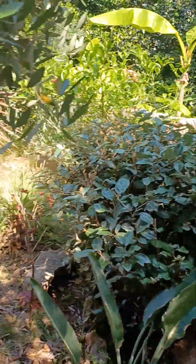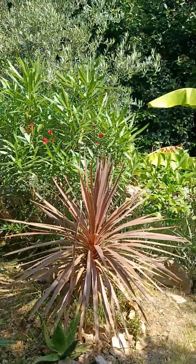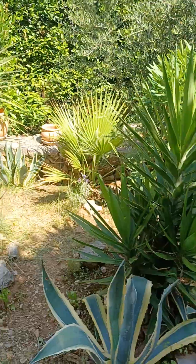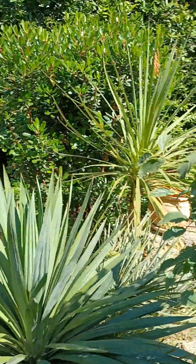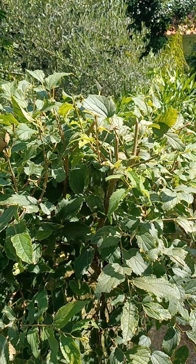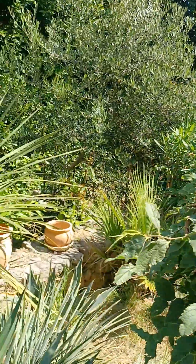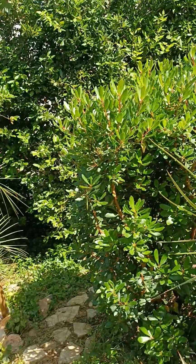And you will see different types of bananas here, and different types of, of course, cordylines, oleanders, olives, yuccas, and different types of palm trees as well. And some of these things are self-seeding. So this is, what do you call it, the costella tree. A lot of these plants have just come out of seeds on their own, and some of them I'm keeping, some of them I'm not.